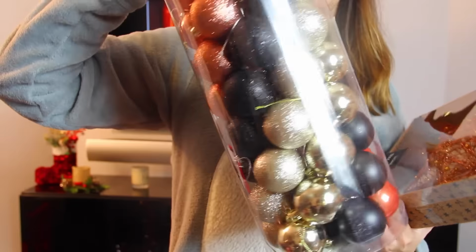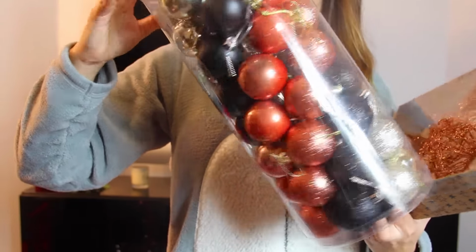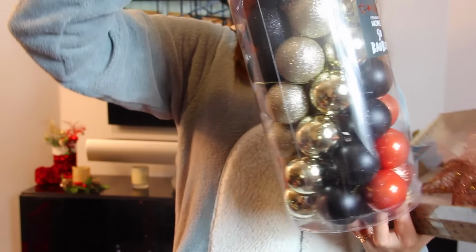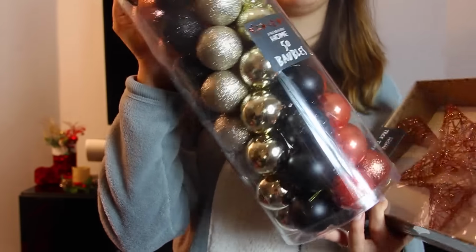And I also got this beautiful copper, gold and black set of ornaments. And they are a little smaller than the other ones I got, so I think it's gonna be a nice mix. Also from Primark, and it comes 50 ornaments for £5. Then after that, I went to ASDA and I got this one for £2, which is more of a pinky rose gold kind of tinsel, but I think it will look good with all the gold ones.